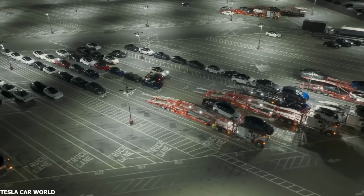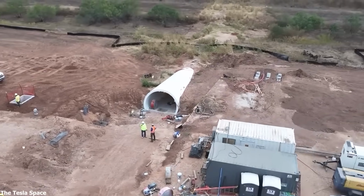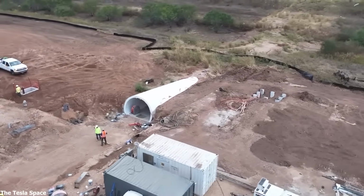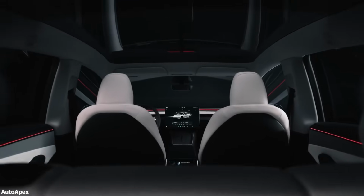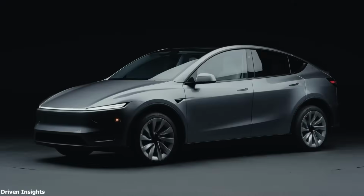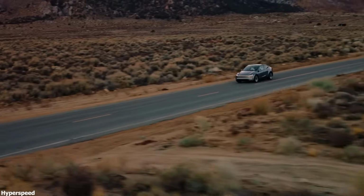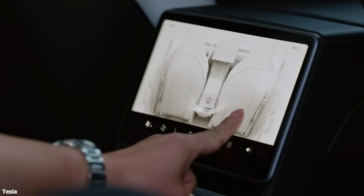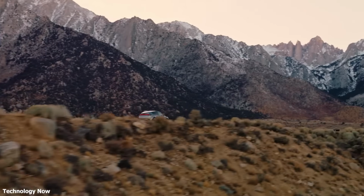Another method widely used is automated guided vehicles, AGVs. These self-driving carts transport car parts and sometimes entire vehicles from one section of a factory to another. AGVs follow pre-programmed routes using sensors and cameras to navigate the plant floor. While this technology has helped reduce human labor and increase efficiency, it is still limited to factory floors and does not extend to external logistics.